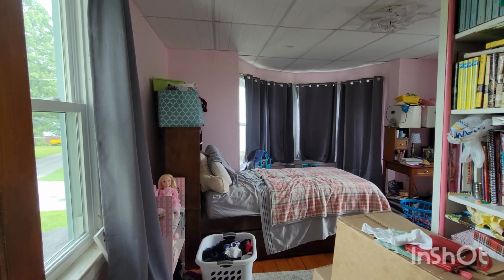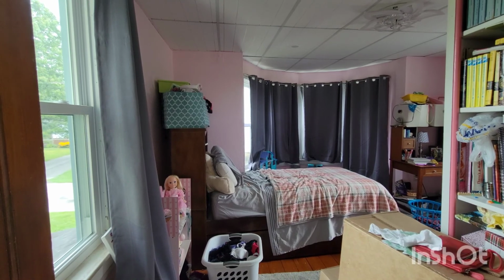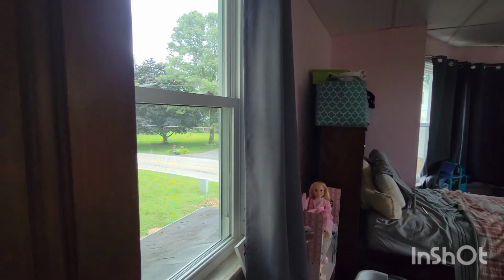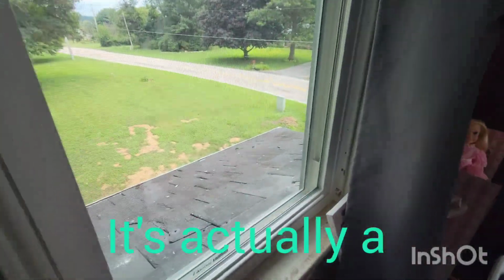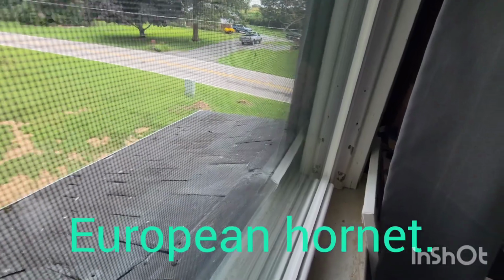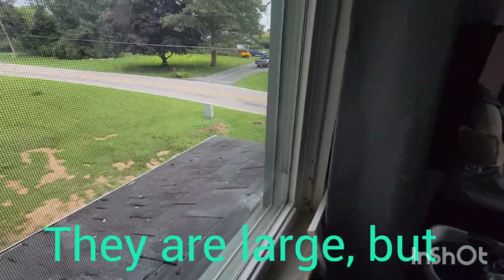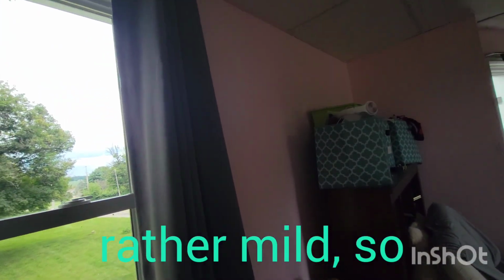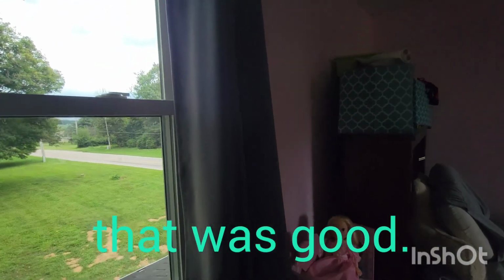So this month we had a couple problems with animals or bugs, namely wasps. They had a nest right through this window, the wall right next to it. They were all in this wall. So a couple days ago, we had an exterminator come and get rid of that for us.